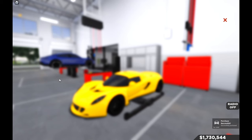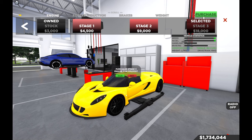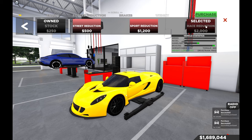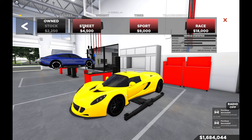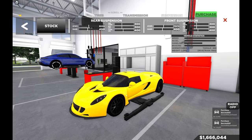Now, here is the important part. We want to go stage 3 engine, it's $18,000. We want to go turbocharging, that's $20,000. We want to go maximum brake, 7,000, maximum weight reduction, 2,000, tires, 3,000, transmission, 18,000. We want to go for the maxed one.